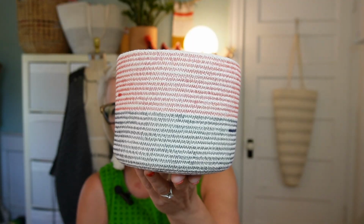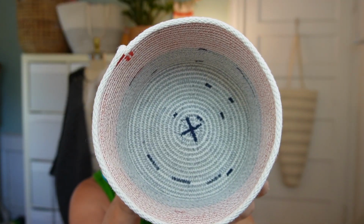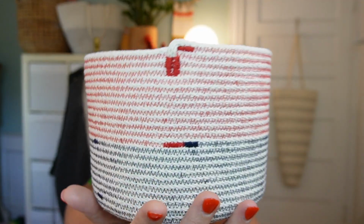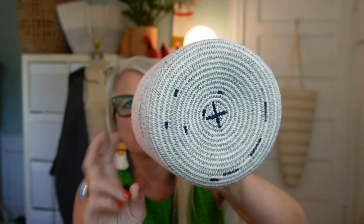So anyway, I just love it. On Instagram, his Instagram handle is Hawk Trainer, and love his work. So this is another basket. And there's the inside. So there's like blue thread and then red thread. There's the join there. So cool. I love these baskets.